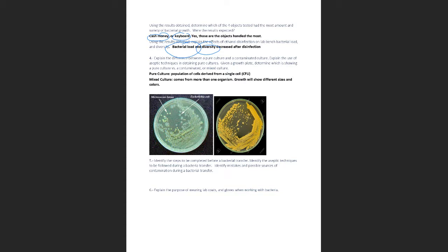Make sure you can explain the difference between a pure culture and a contaminated culture, or a mixed culture, I should say. It doesn't really have to be contaminated; if it's mixed, it may not necessarily be contaminated. It may be purposely mixed.